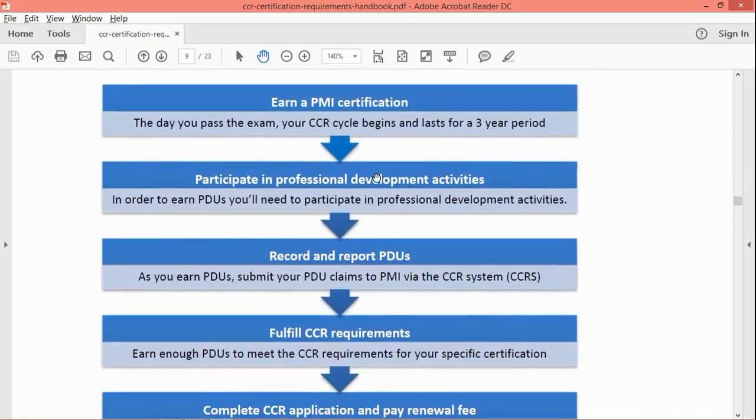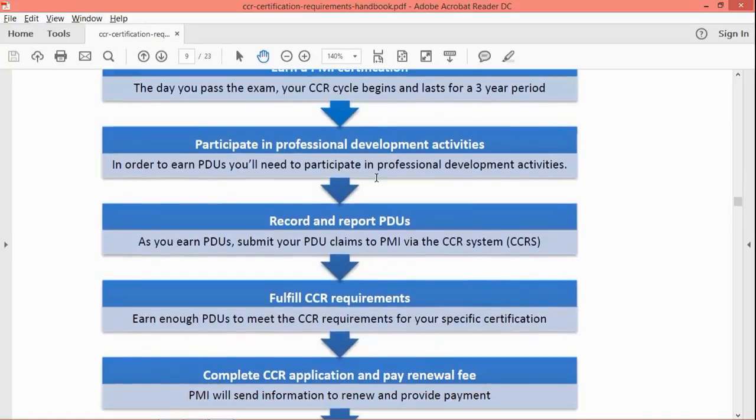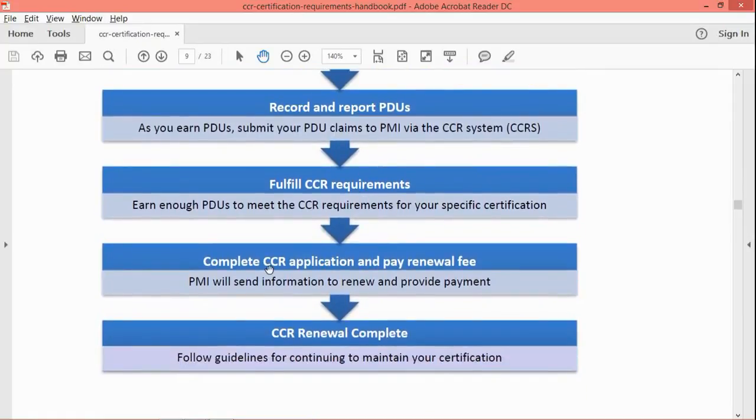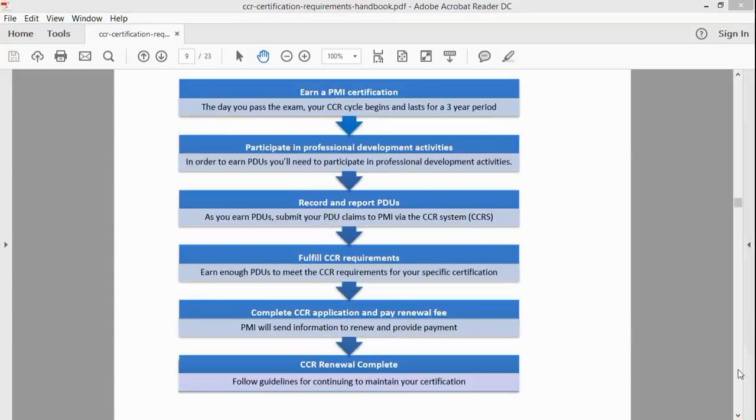certification all the way to when you participate in the PDU activities, record the PDUs, fulfill CCR requirements, complete the CCR application, and pay a renewal fee. Yes, there is a renewal fee if you didn't already know that. There are some people I refer to as seasonal members of the PMI because they only renew their PMI membership when they've got their renewal approaching. And last but not least, CCR renewal complete, and you get a notification from the PMI that that's done and your cycle starts all over again.